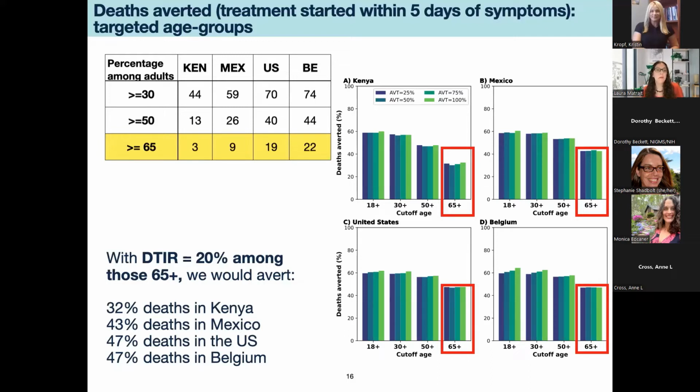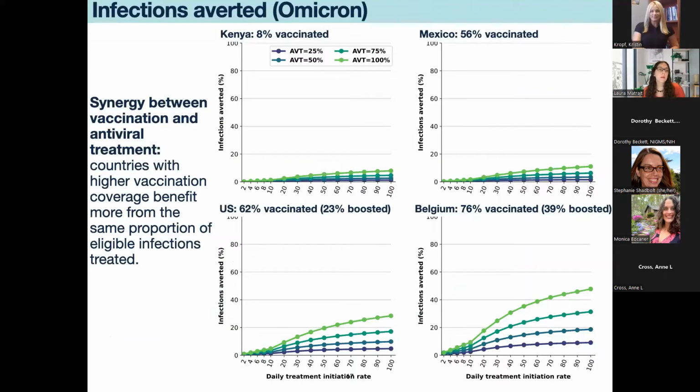And now I told you that we were interested in seeing the effect of antivirals on transmission. And so then we looked at the infections averted. It's a similar graph to the one I showed you before, but now instead of deaths averted, you have infections averted on the y-axis. And I put here, to remind you, the percentage of people vaccinated as of January 1st of this year, which is when I did this work: in Kenya, 8%, Mexico 56%, the US 62%, but there were 23% boosted, and in Belgium 76% vaccinated and 39% boosted.